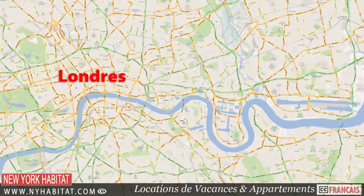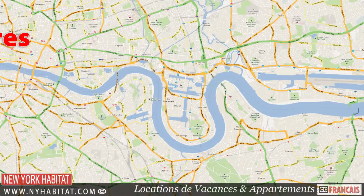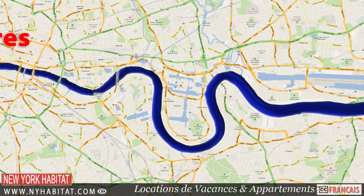Canary Wharf and the Docklands area are in the east of London, focusing on the Isle of Dogs. North of the River Thames, this runs from Limehouse in the east to London City Airport in the west.